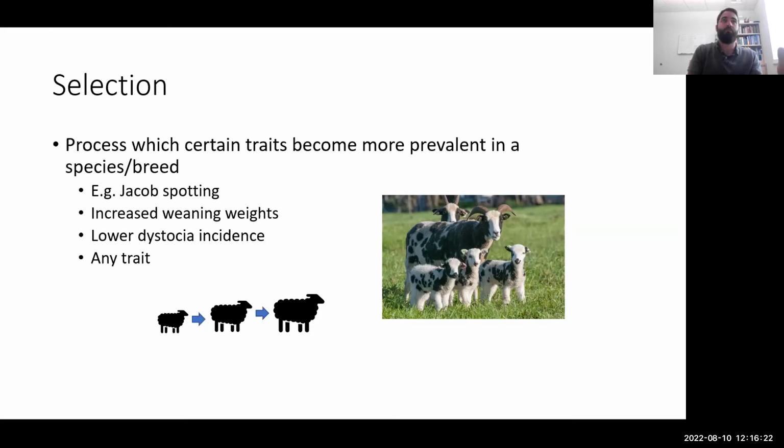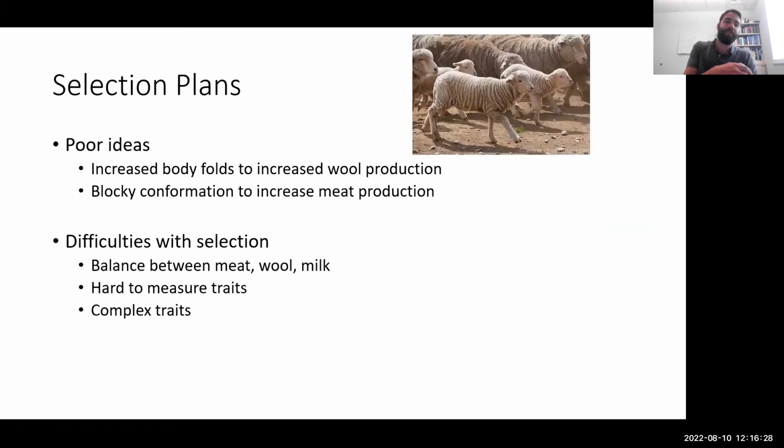There have been, I'll say, historically, some not so well designed ideas on this. So one prime example of this is, we can select for increased body folds to increase wool production. And while that did increase wool production, there was the unfortunate drawback of increased prevalence of fly strike. So this is predominant mostly in Merinos, and down in Australia, they performed the selection. And there are a lot of difficulties with selection.